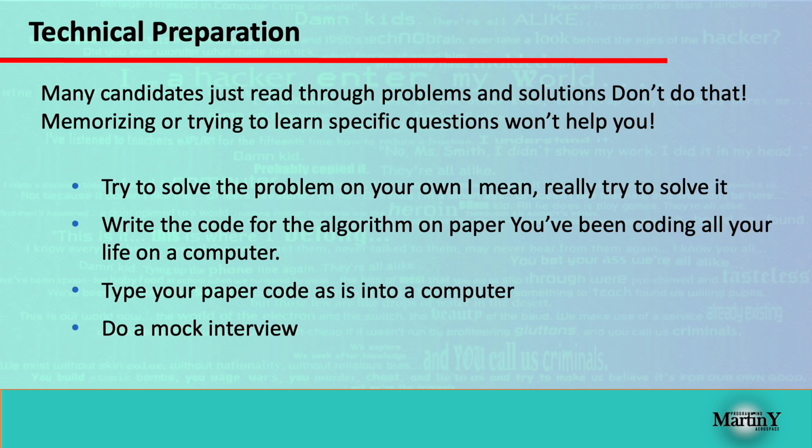Once you do that, put this code in a computer, character by character, and see if what you had in your memory actually works on the computer properly. This is how it's going to be in the real interview. And finally, do mock interviews. We talked about this in the previous videos. It is very important that you have a friend or somebody that can just give you the questions so you can answer and you feel the same pressure as being interviewed.